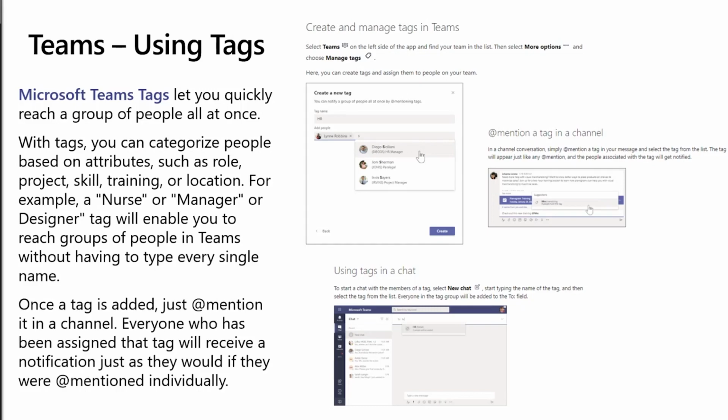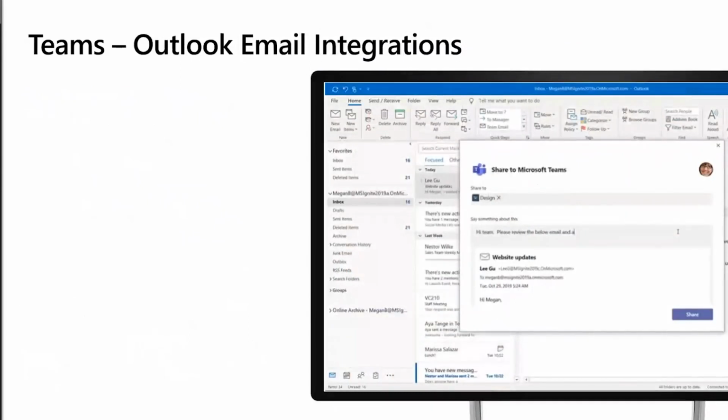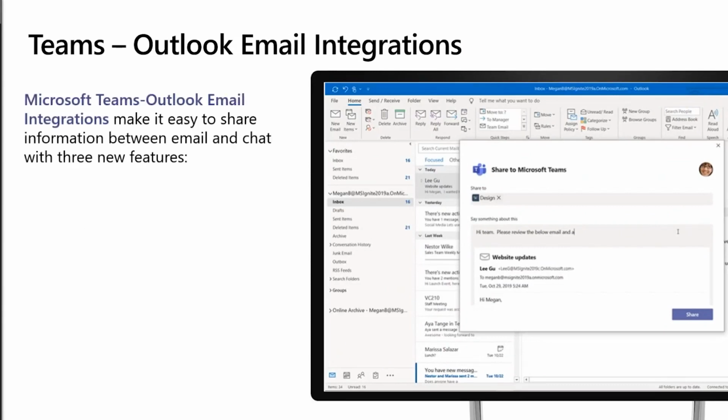All right, next one I'm going to show you is the email integrations and Yammer integrations. So here you're going to see the ability within Outlook to go ahead and share your message or your email to a team channel. So this is what it looks like.